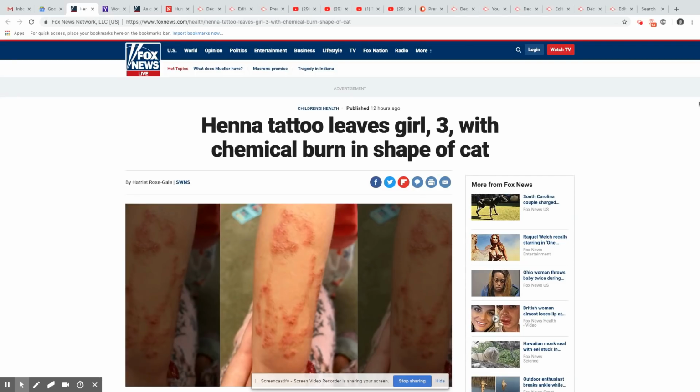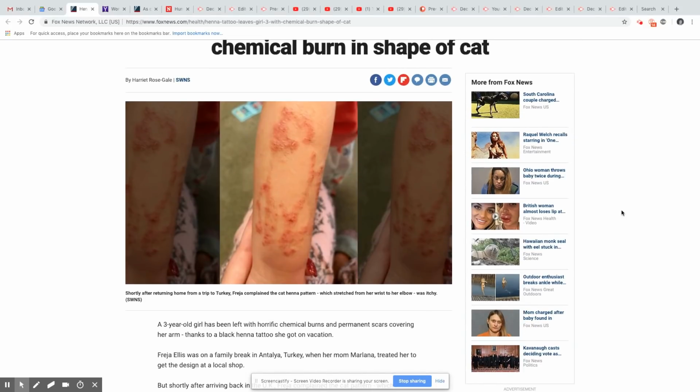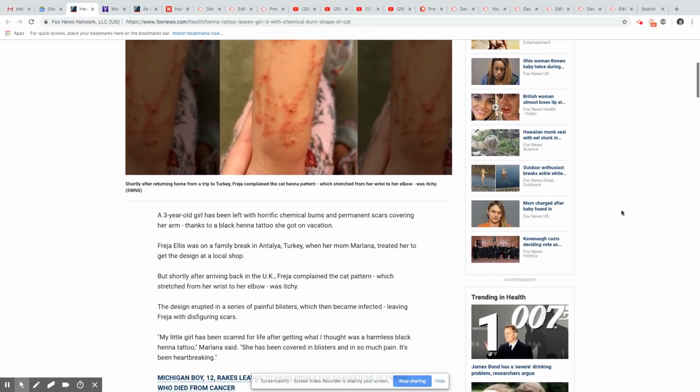Ladies and gentlemen, this is an article that came out on Fox December 10th, 2018. Henna tattoo leaves girl, 3, with chemical burn in shape of cat. And you can really see the outline of a cat right here. Looks like it's a cat sitting down. You can see that burn. That's a pretty big tattoo for a 3-year-old. Just looking at the size of it, it looks kind of big.